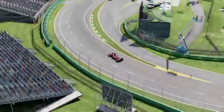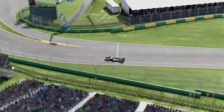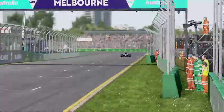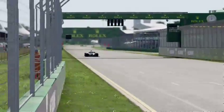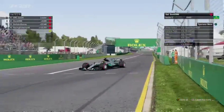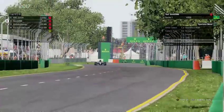So Gianni, of course, has gone up 1 position. Jacob was on pole, but it hasn't turned into a win. And he is catching Gianni now, but it might be too little too late, let's be honest. 4.8 seconds. 4.7 now, 4.6. He gained a lot on that straight. Seems to be there, but Gianni, I think, might just have it in the bag.